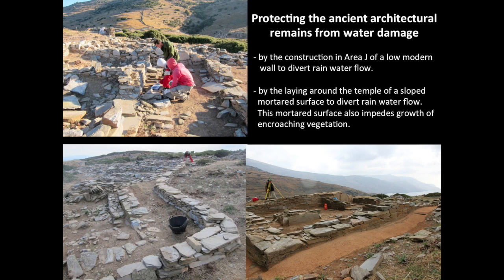Another task that had to be undertaken was the laying of what you might call a mortared clearway around the structures. As you can see with the temple, this was done around about a meter or so? Half a meter, thank you. Half a meter around the building, a mortared surface was laid, and that was laid for two purposes.